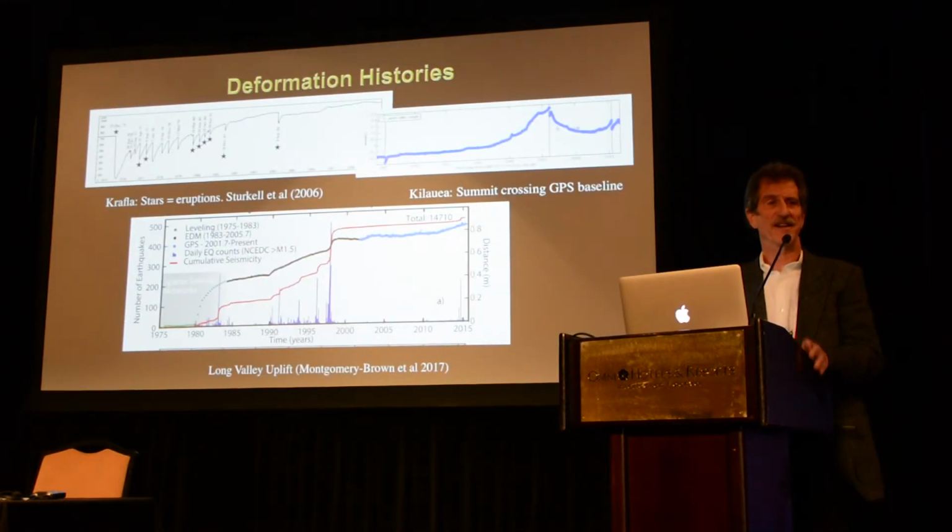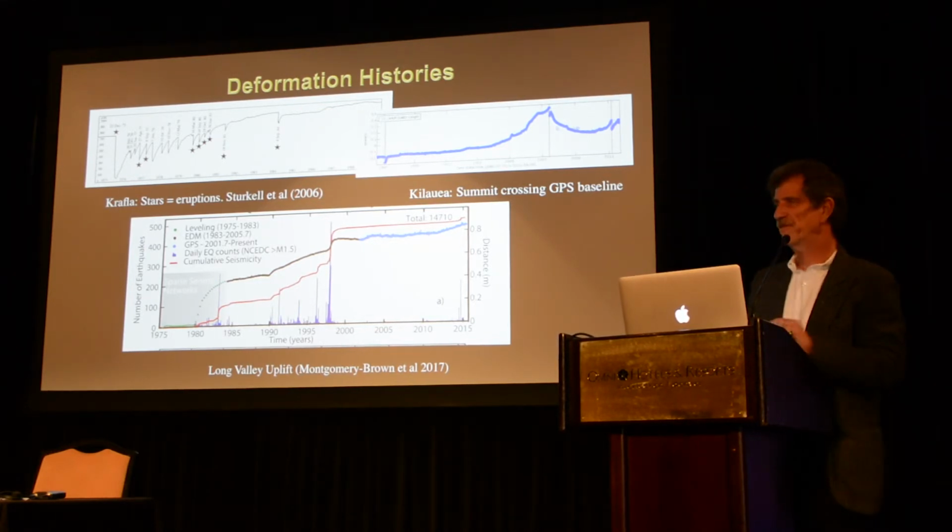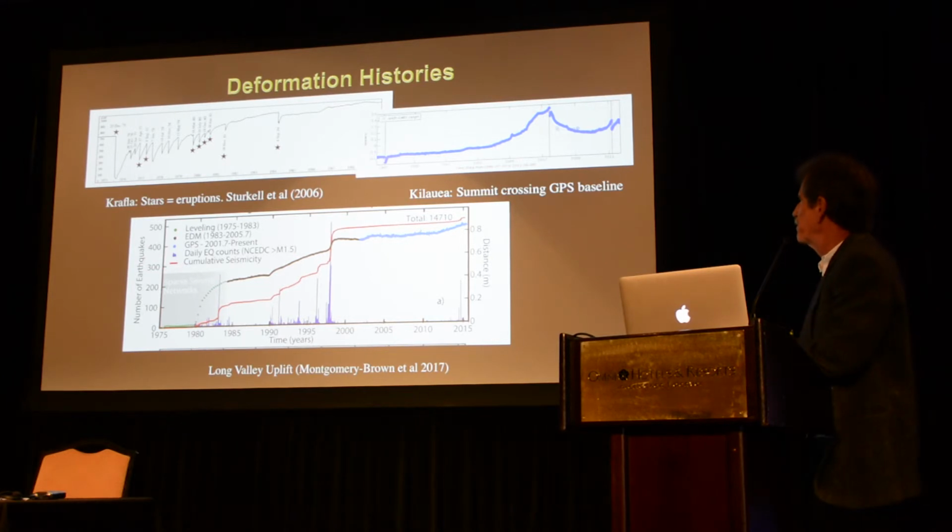Okay, so I've talked about a lot of things that we do know, now a few things that we don't know. I mentioned before this sort of characteristic sawtooth-like behavior that we've seen in some volcanoes. In other cases, we have episodic inflation, which we really don't understand its cause.